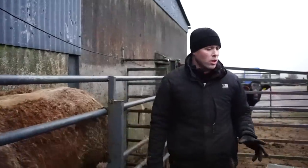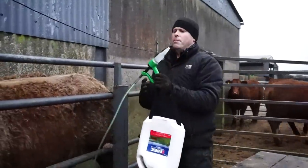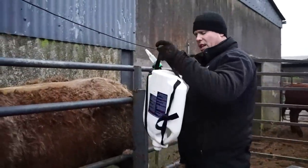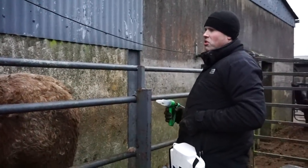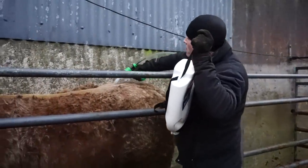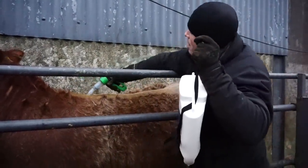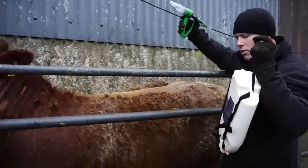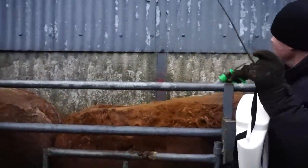So now I'm going to give them my Imec Pour-on. So it's 1 ml for every 10 kilos. She's around 600 kilos, so we'll give her 60 ml, that'd be two full squirts. Just along the back. And hopefully that'll help with the lice, she won't be licking. But they're all about 600 kilos.